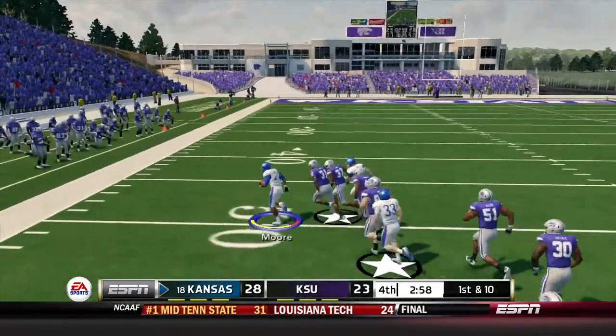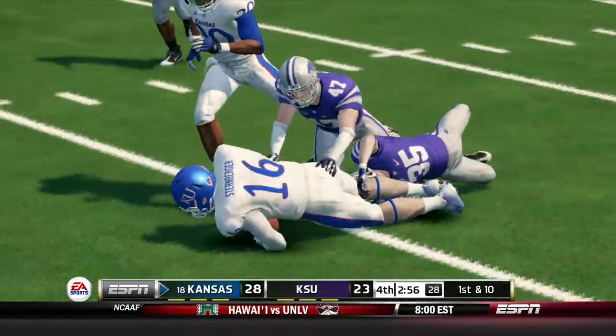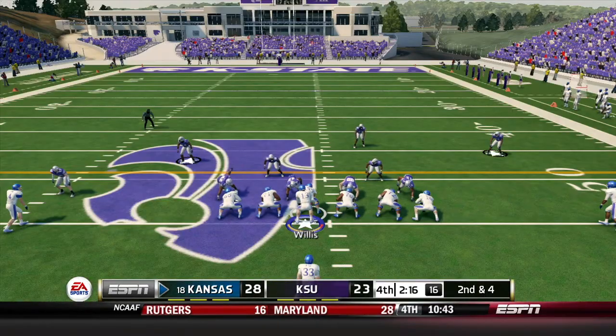Now with 3 minutes to play, Sternberger fumbles. Moore picks it up and picks up a bunch of yards. We're actually going to review this one, and Sternberger was clearly down. We don't get the extra yards, but I don't want to see Sternberger fumbling anyway. I'm glad that was reversed.